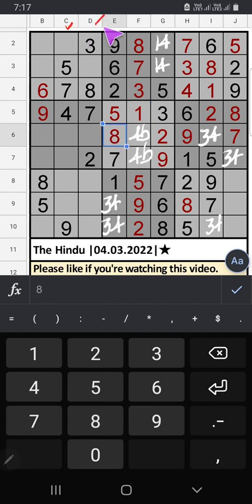Column C and column D, we have 7, so 7 can't come in these cells. Then 7 is confirmed here. 10th row, only 2 numbers are remaining, 1 and 6. It will come in any one of the cells. We will confirm later. Column D, we have 2, and 8th row also we have 2, so 2 can't come in these cells. The 2 is confirmed here.